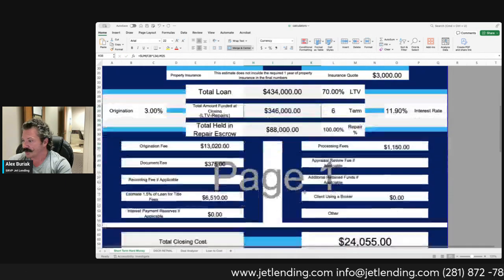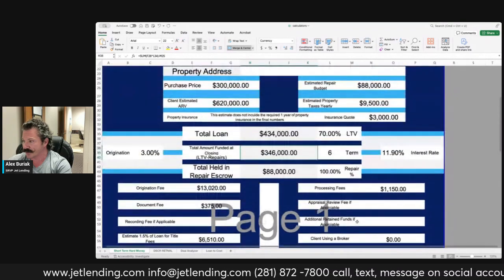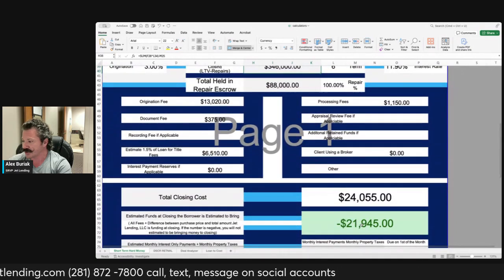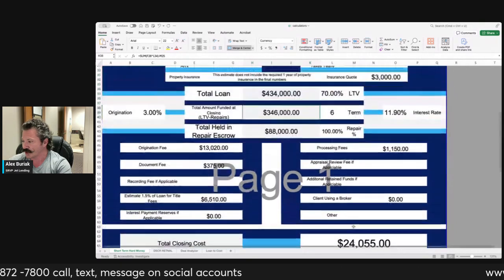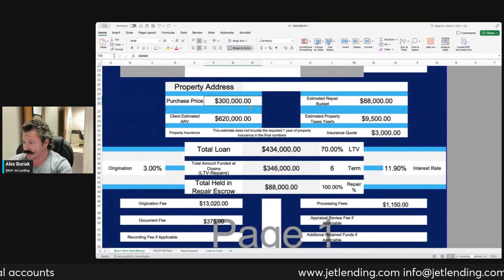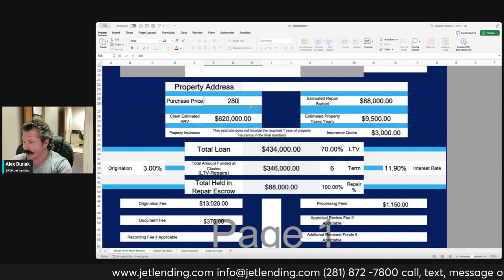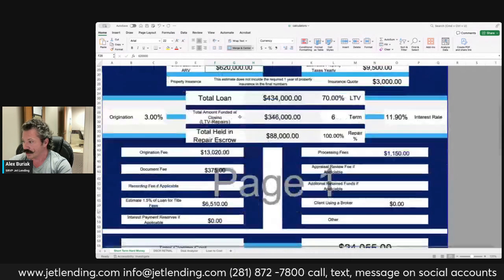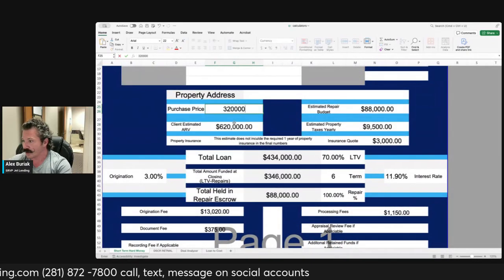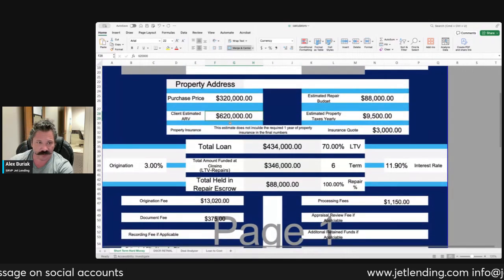So you're buying this property low enough to be $0 out of pocket at closing. Since you're at purchase, I can't overfund $21,000. On a refi, I could cash you out, but on a purchase, I can't. So if I just decrease this another $20,000, purchase price of 280. I'm going the wrong way. 320. There you go. So it will balance out. Let's say you bought it for 320 just for easy math purposes.